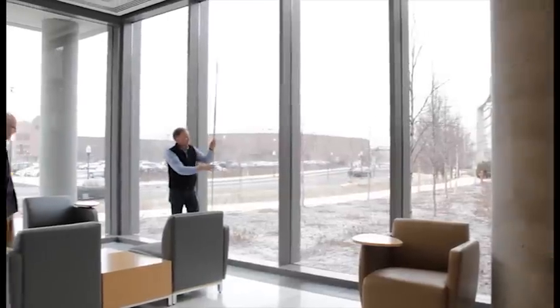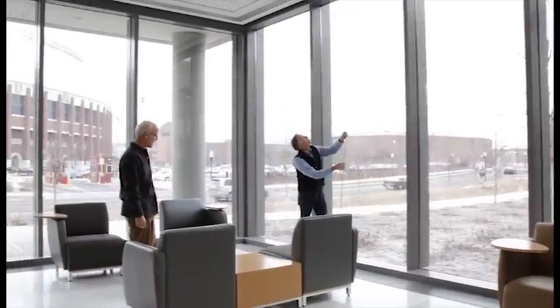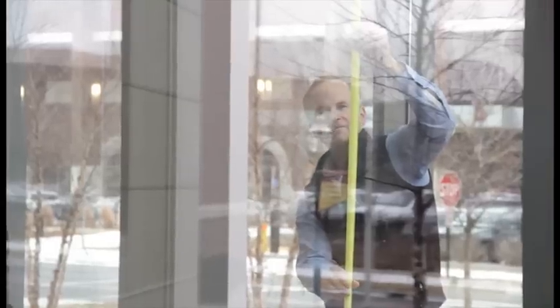I am very excited about this project, and this is really my first experience in Minneapolis. It seems really exciting. There seems like there's a lot of art in Minneapolis, a lot of support for the arts. And that's a great thing.